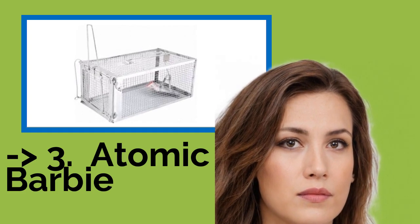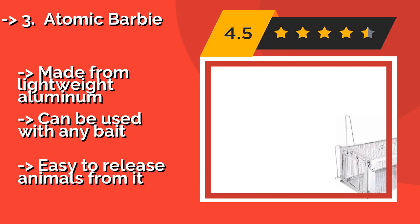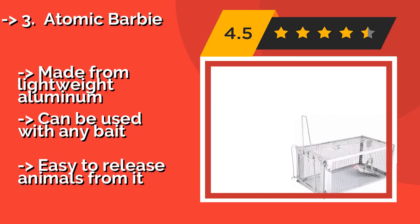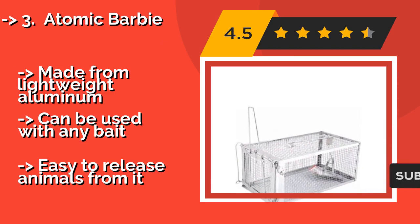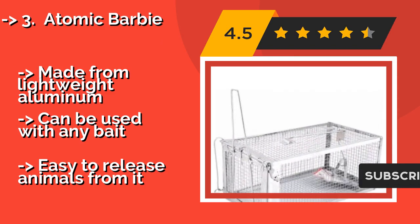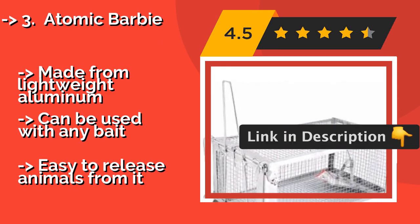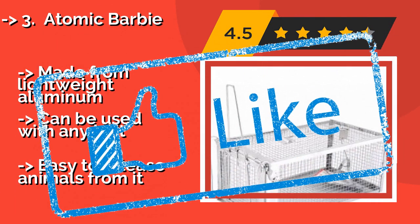Atomic Barbie. The Atomic Barbie, around $20, can be set up in just a few seconds, allowing you to place several around your property to quickly lower the critter population. They're budget-friendly as well, so you won't bankrupt yourself while attempting to protect your home. Made from lightweight aluminum, can be used with any bait, and it is easy to release animals from it.